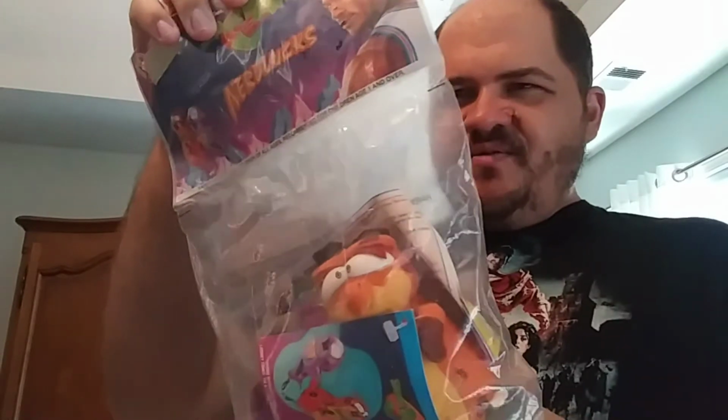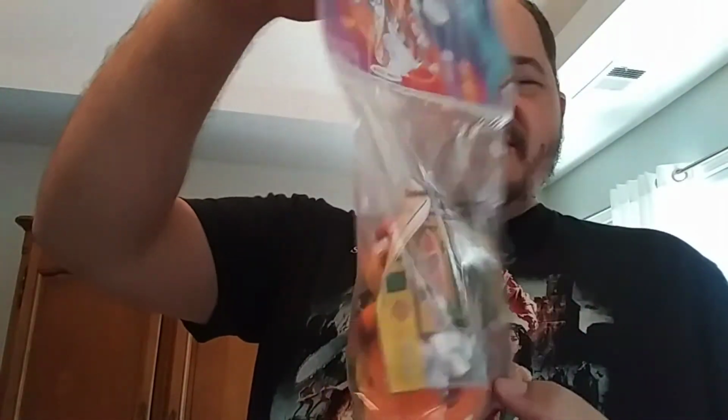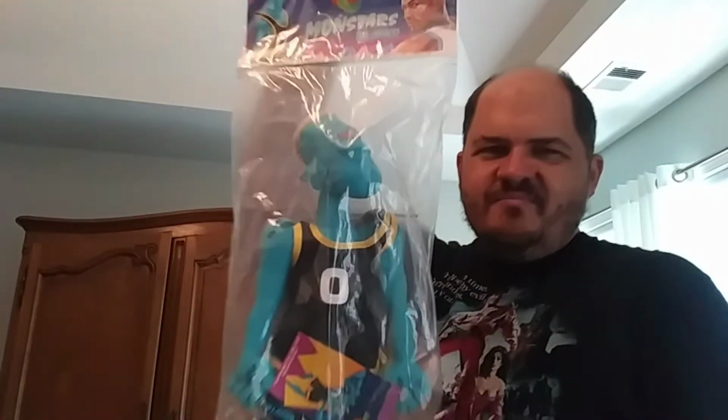But speaking of Space Jam, we just showed some minifigures. These are kind of the plush they released. McDonald's release. So they had quite the push for Space Jam. They had the interlocking court toys, and then they had the bigger plush. And these are great. These are massive, but very cool to have.